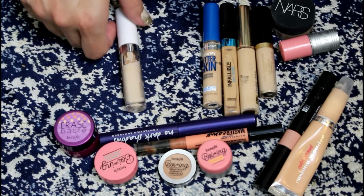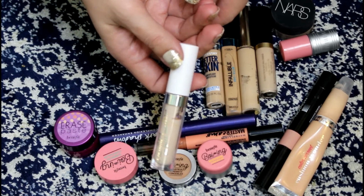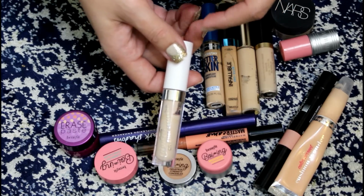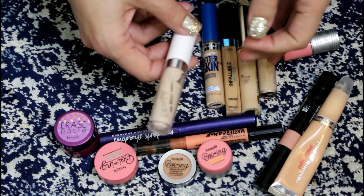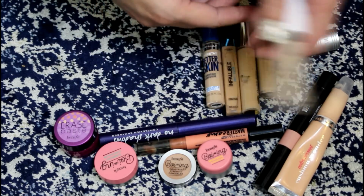Alright, I did not like the ColourPop No Filter Concealer. I was very excited about it. I feel like it was thick and dry and not really that full coverage, but mostly it was the dryness I didn't love. It didn't leave a nice finish, so I'm over that.